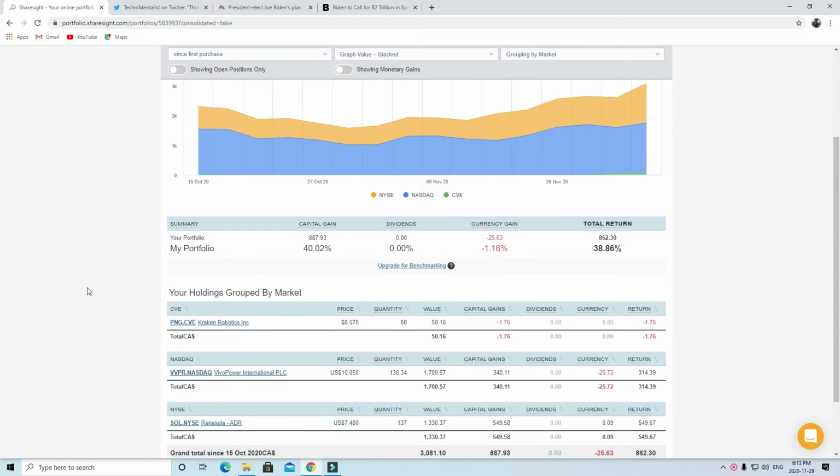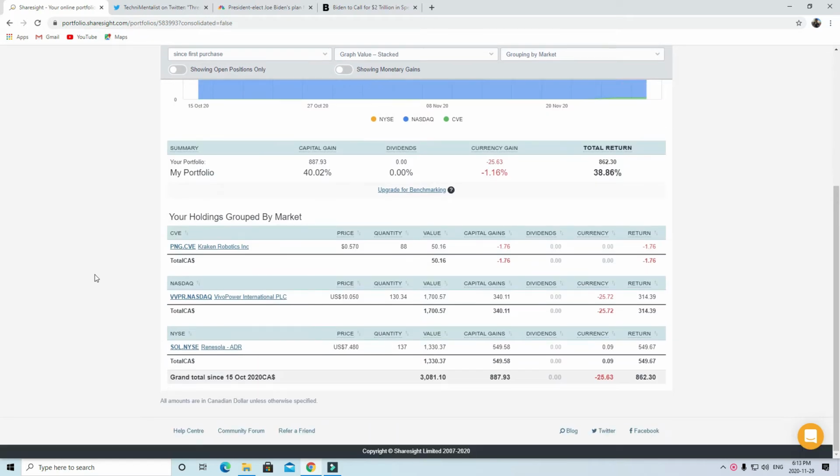I'll just quickly show you my three holdings in this cash account. In future videos, I will go over a more in-depth review of each of the stocks here, but for now, I'll just list the stocks. The first stock I have in my portfolio is Kraken Robotics Inc. It's a very small position, just $50, but I plan on adding to it as I get more capital in my account throughout these next few weeks. Kraken Robotics is a marine technology company that designs and manufactures unmanned underwater vehicles used for military applications.